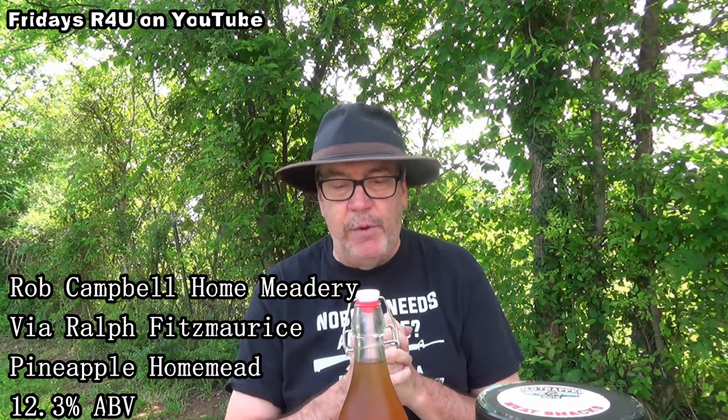But anyway, he gave him this bottle of mead here, and it is a pineapple mead. He made a homemade label for it and put his own notes on it. It's a pineapple mead, born on 5/11/23, so it's a little over a year old. The ABV is 12.3%. His notes on here are very dry, could use sugar. It's a handwritten note that he taped to the bottle. This is done by Rob Campbell, a buddy of my friend Ralph Fitzmaurice there at work, and he brought it to me, and I said, you dadgum right, I'll review it.